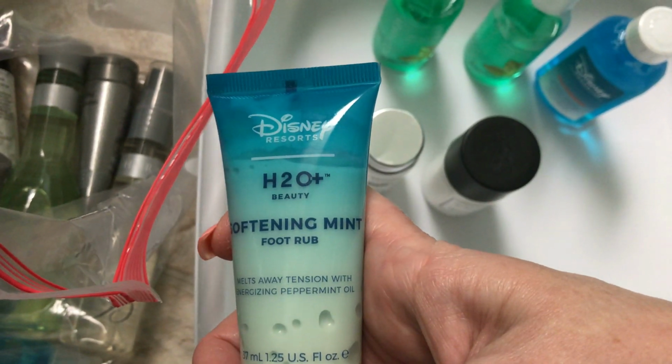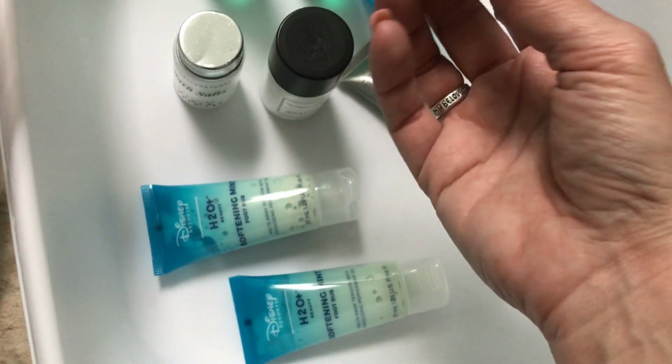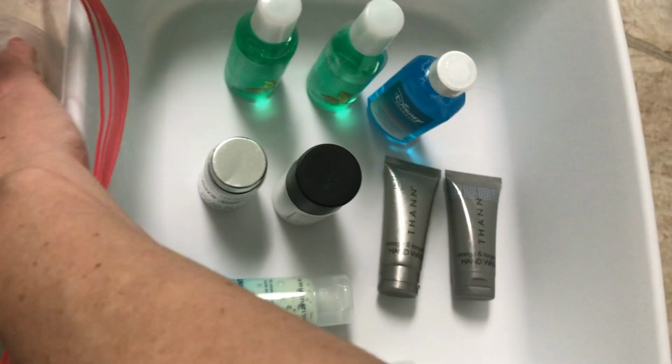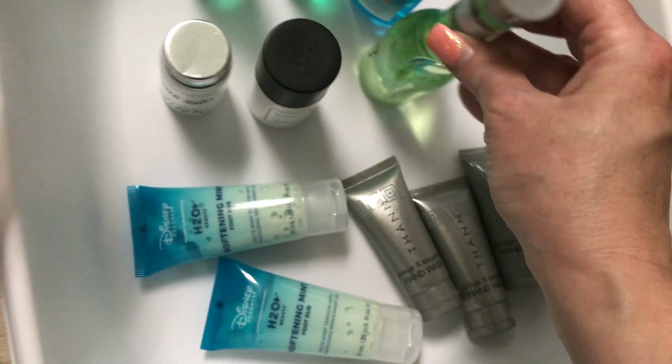Disney gave out a foot rub. Definitely didn't get that every day. This one was a foot rub. This one was a hand wash. I guess I could put the hand wash with the body wash. And then this one is a shave gel. And this one is a hairspray.